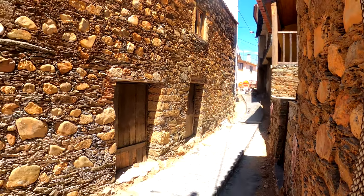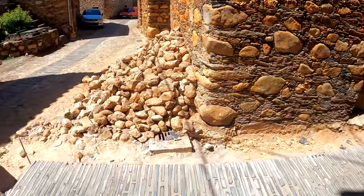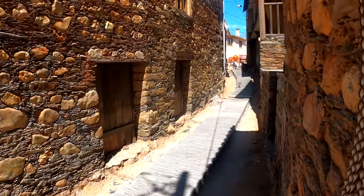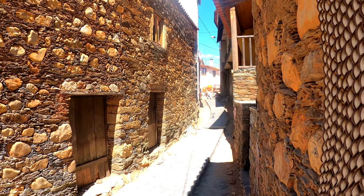Wow. And they're working on this road right now. Working on the road right now, and that is the outside view there from the lounge.